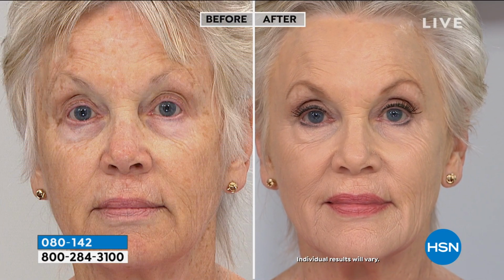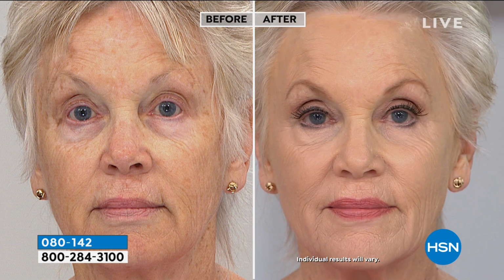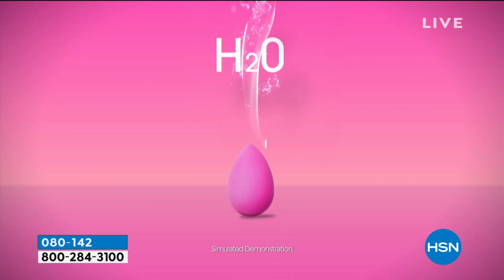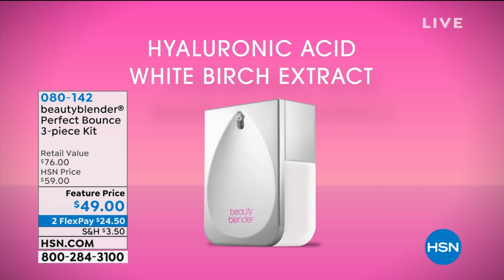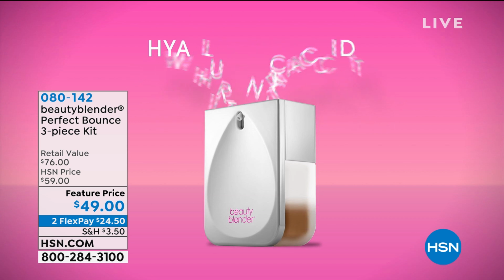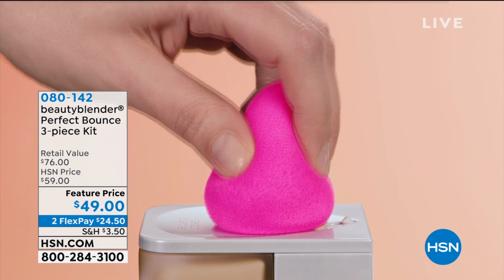Look at that before and after. You can really see how seamless and beautiful this coverage is. It's light, which is so rare when you're working with a full coverage foundation. It's so beautiful. And speaking to how you use our product, a Beauty Blender, you absolutely have to use it wet. Then all of the ingredients that are in our product, we have hyaluronic acid, birch water, which again just pushes that moisture back into the skin and delivers that moisture onto your skin.